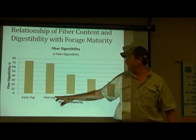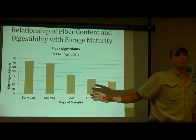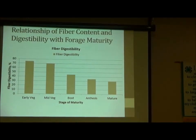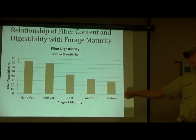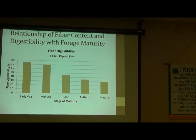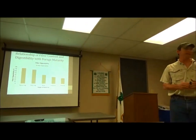even in mid vegetative, until we get to this midline right here, bahia grass doesn't produce enough for them to get what they need. You have to have enough grass and the nutritive value that they need. Once we get out here to mature, what? They're only getting about a third out of it. So they're eating the pound and only 33% of it is actually digestible. So they're hardly getting anything out of that.